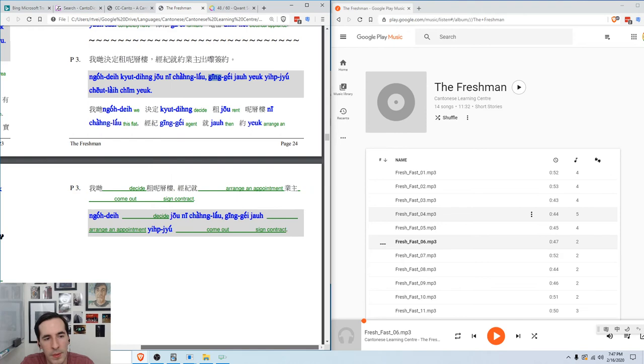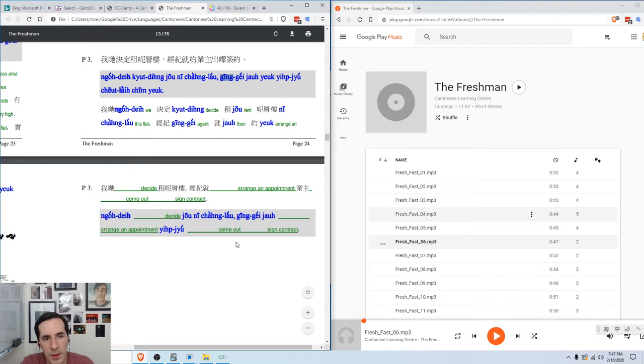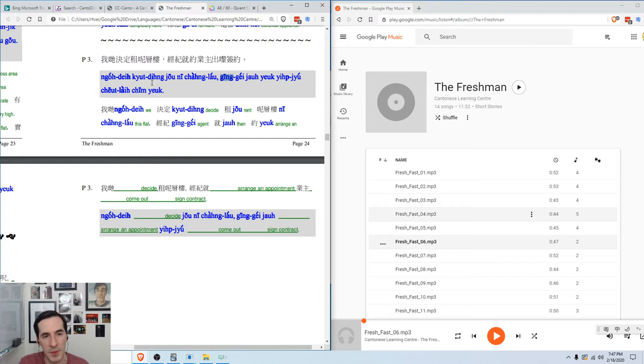And I guess that was it. The last paragraph was really short. Wow, so in contrast, the first two paragraphs were pretty difficult. This last one was pretty straightforward. It makes sense to me. We decide, rent. Agent then arranged for the landlord to come out and sign.